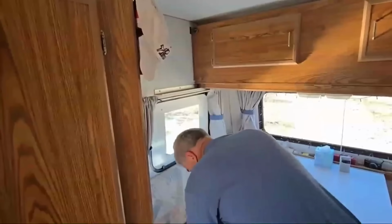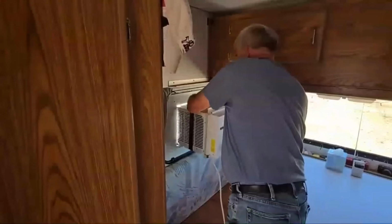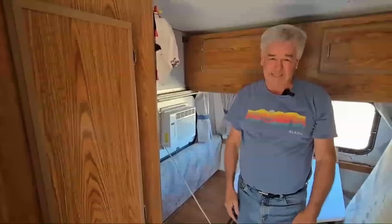Oh, no kidding. And then you can just put the air conditioner right on there. Yep. There, it's all snapped in place, and that's it. Just plug it in, go. See, it doesn't take long at all.